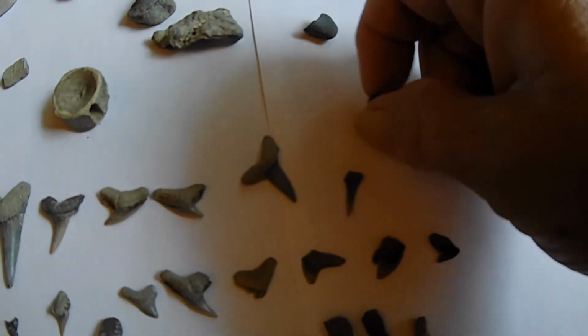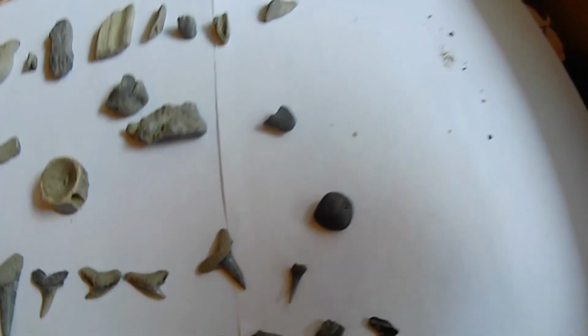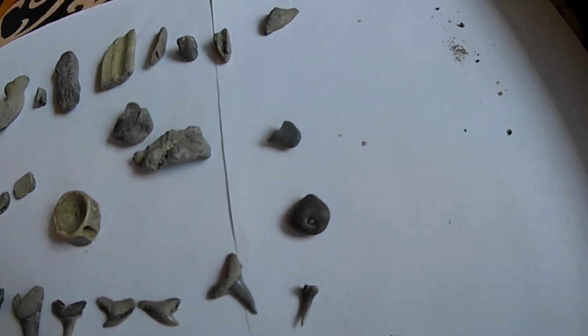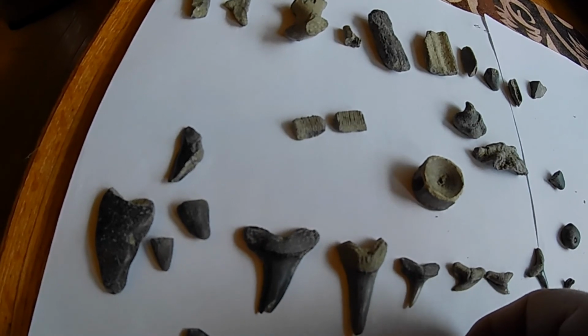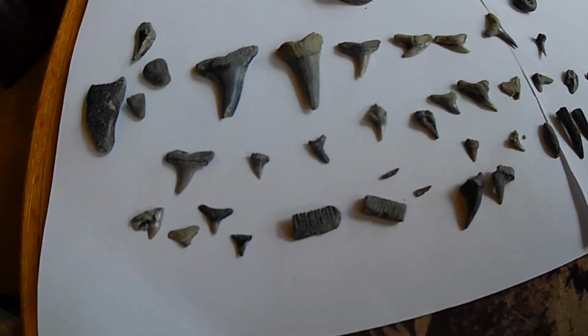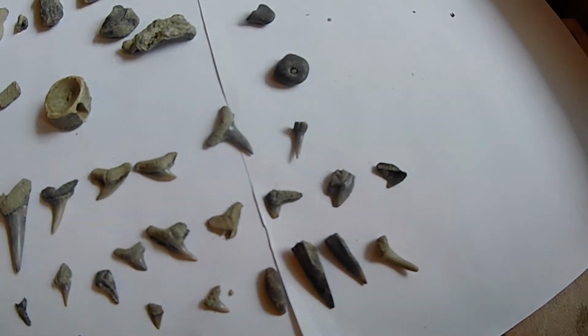And this thing is weird. It has like this little circly thing on both sides. Almost like somebody started drilling that or something. It has this tiny little thing in there, in that little circly part. No idea what that is, but I thought that was cool. And then here's all the teeth. Some of them are quite small. And I think these over here are dolphin teeth.